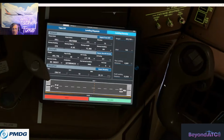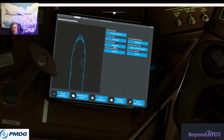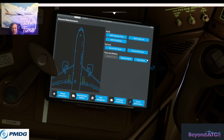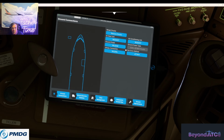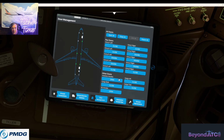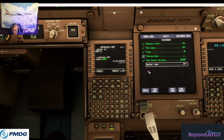Let me go over here on EFB and get the ground operations. Set chocks. Our start unit, we don't need that. Ground power, we can request that. We'll get that connected. Request maintenance, replace tires, replace brakes, fuel brake. Let's get it all fixed while we're waiting here. And then ground service vehicles, request all. Ground connections, we've got all that set. Door management. Nope, we'll let that be handled by that. Passengers to boarding starting. And pretty cool. Pretty cool. All right, parking brakes, we can release that now.